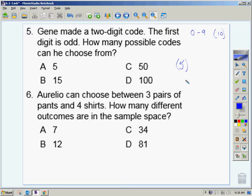The first digit itself is going to be between 0 and 9. It could be a 9, right? It could be a 7. It could be a 5. It could be a 3, and it could be a 1. There's 5 possibilities. On the second number, how many possibilities are there? 10.